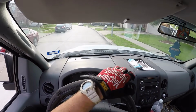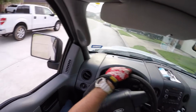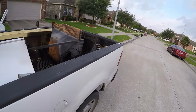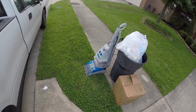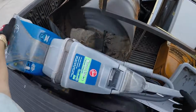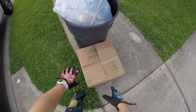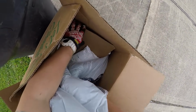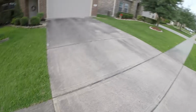What we got here, man? It looks like a carpet cleaner of some sort. It's a Hoover, y'all. Ooh, there's a box. What's in that box there? Oh, that's just some frozen packs of stuff.